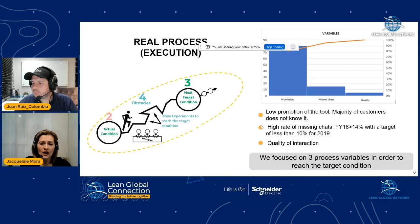So our agent or our professional in the customer care center couldn't close the window, neither receive any new requests from customers. So again, we need to change our people's habits in order to get the correct answer to customers. And the last cause was related to the quality of interaction, because at the beginning of the process, we didn't have the protocol or the standardized answer in order to put good quality in our answer and to recommend or promote the tool in front of our customers. So we focus on 3 process variables in order to reach the target condition.